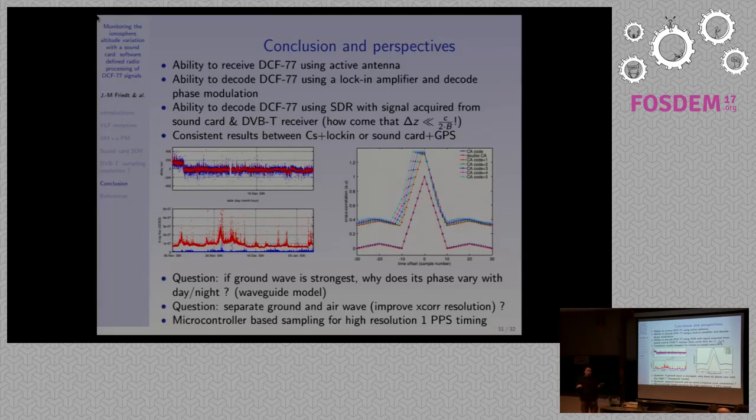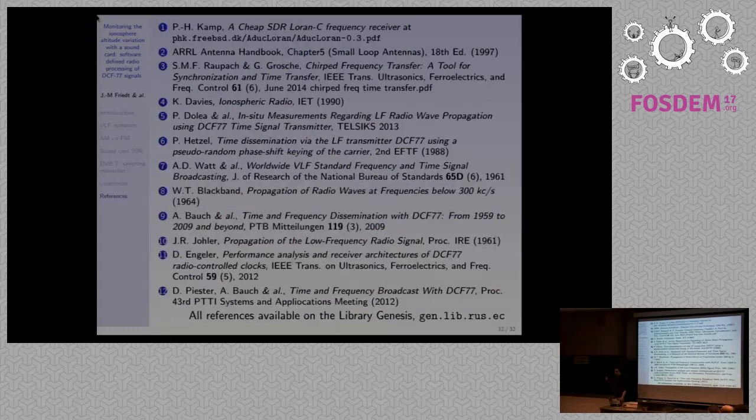So basically what I wanted to show you is that you can get involved in this electrical phenomena in the atmosphere, involved in this topic, while investigating software-defined radio. Just, I've put this, of course, the slides are on my website and on the FOSDEM website.